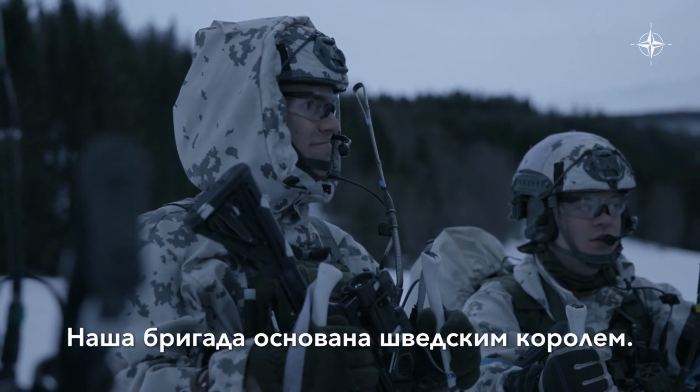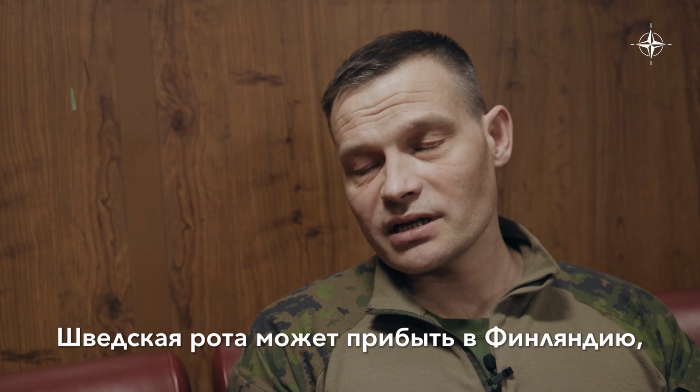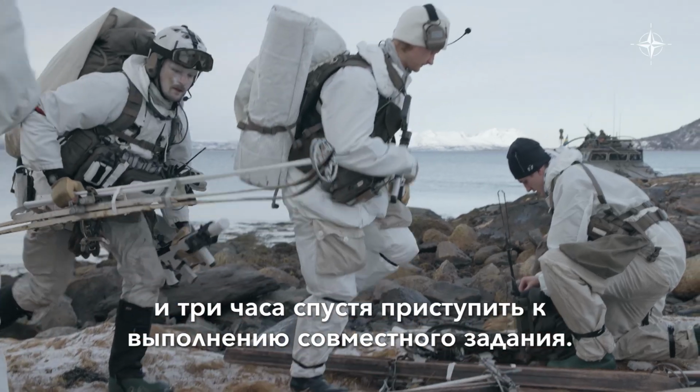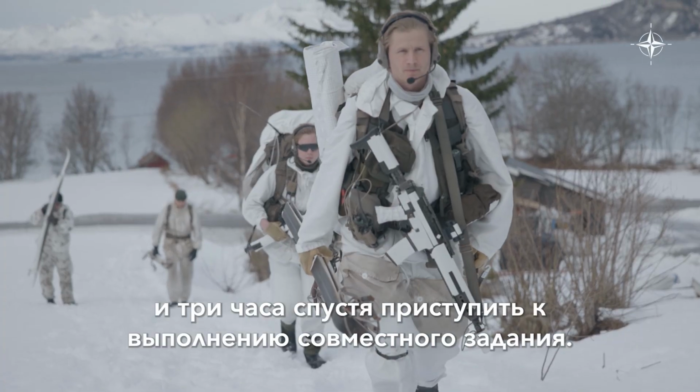Our brigade was founded by a Swedish king. A Swedish company can come to Finland, report to the battalion commander, and three hours from that they can do a combined mission already.